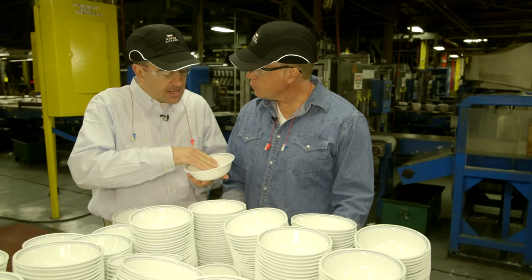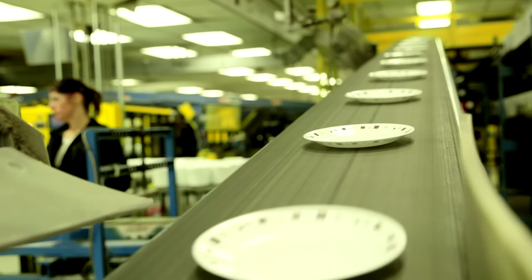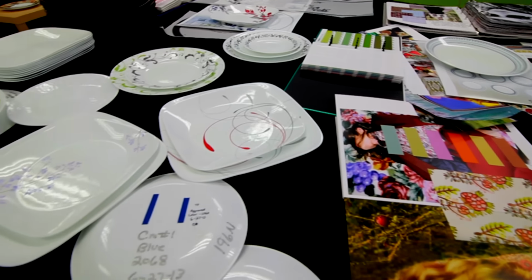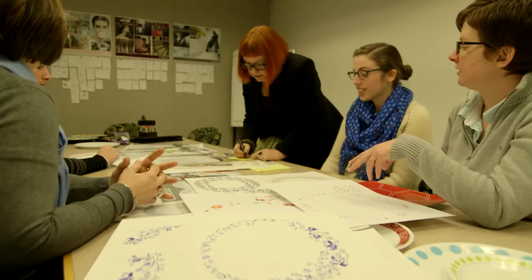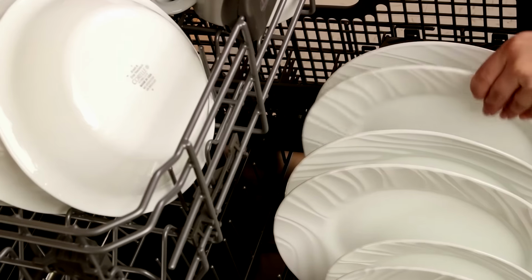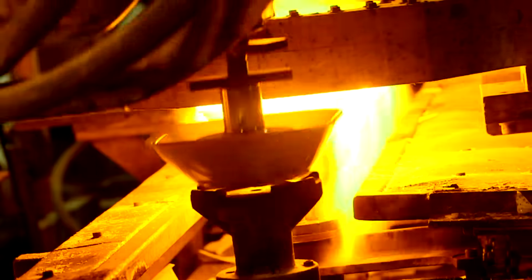Because of the way they do business, World Kitchen and their product, Corelle Dinnerware, will continue to move forward, offering new selections as times change. With over 33 styles available at any one time, this company has a watchful eye open to the latest in household design and style. It's beautiful, durable, stain-resistant, food-safe, sustainable, and built in America.